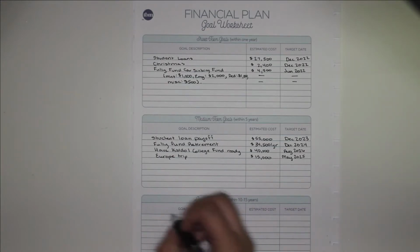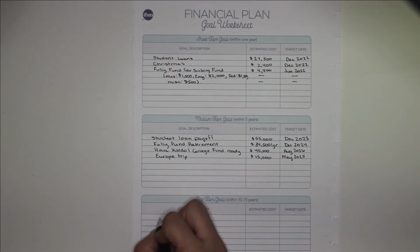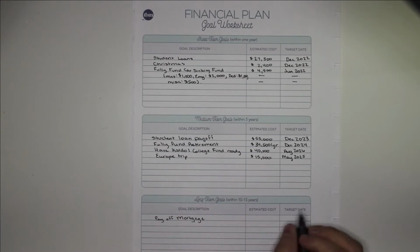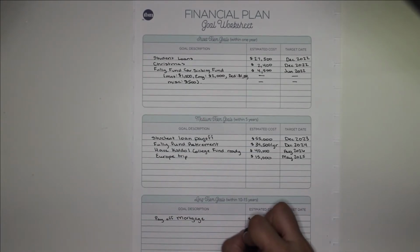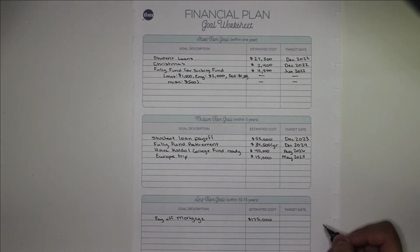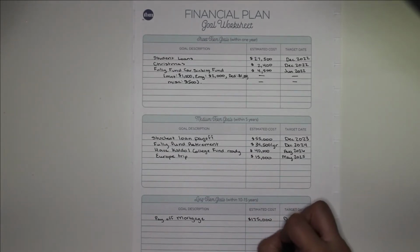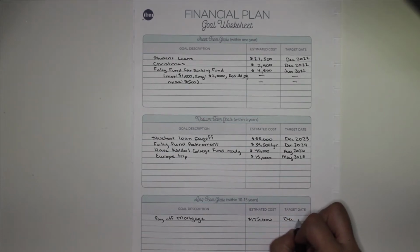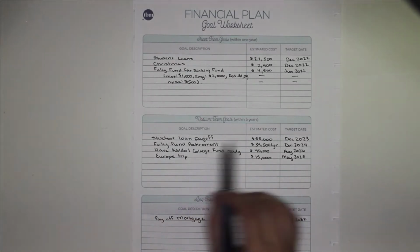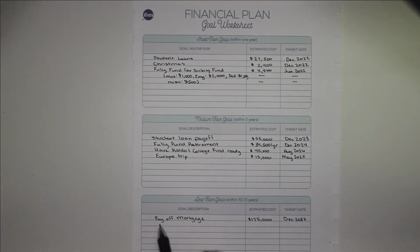And then within the next 10 to 15 years, I would like to pay off the mortgage. And that'll be about $175,000 is about what we have left on it. And it would be great to get this done by 2032. We'll see as we get closer to, I guess after my student loans are paid off, we'll be able to actually sit down and price out mortgage and all these other goals that I have.